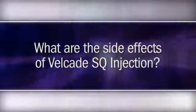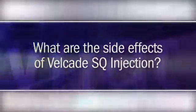What are the side effects of Velcade SubQ injection? Occasionally with subcutaneous Velcade, patients will experience skin irritation. Velcade given as an injection can irritate the skin. It can be redness, it can be sore, but in general, if you rotate the sites, it will be more helpful.